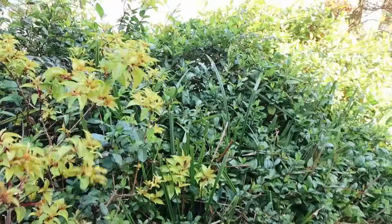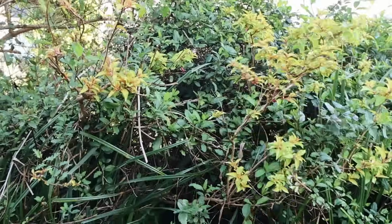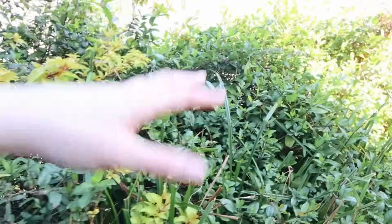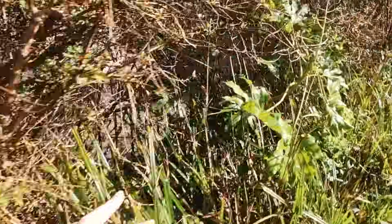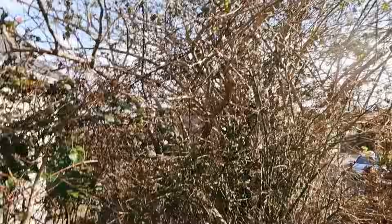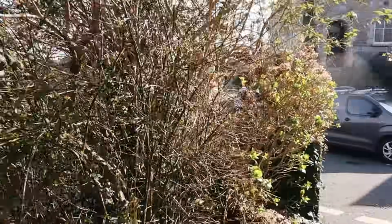This is obviously the honeysuckle, and there's a fuchsia there. Yeah, it's just basically like, obviously there's been lovely plants planted, but they've all just kind of crossed over each other quite a bit, because there's like a hydrangea hidden in there. But yeah, it's very overgrown, so I just really want to tidy it all up. Got a nice big tree here, nice big hydrangea.